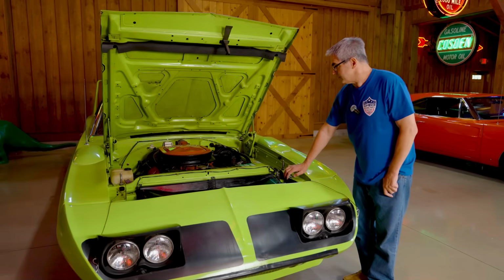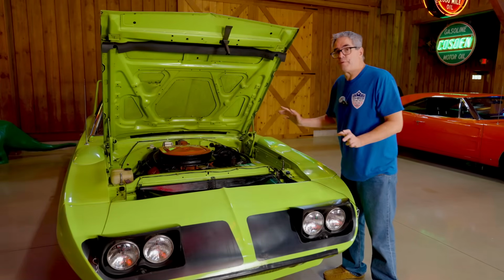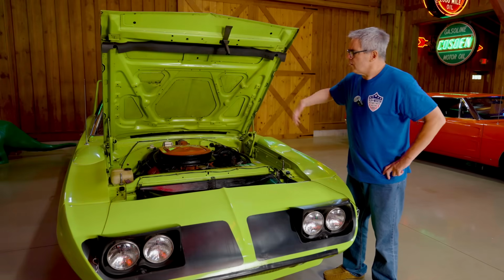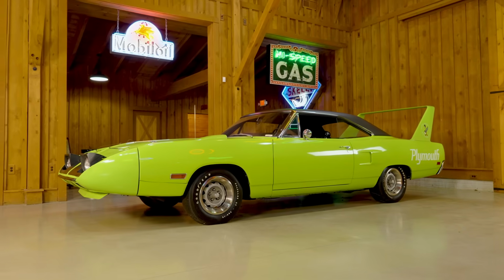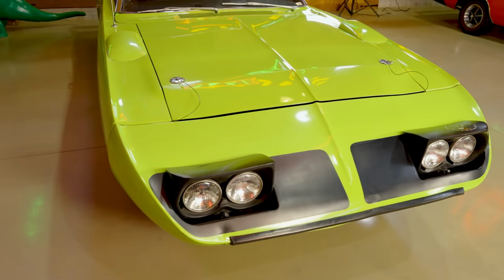Now, something cool about this is it's very much unrestored. If it looks dingy under the hood, that's on purpose. It's unrestored. It's got a lot of patina. It's honest. I like it. And to take this car and spiff it up and shine it would be to erase a lot of its history. And it has a lot of history. And again, 7,964 miles, but well cared for miles in this case.